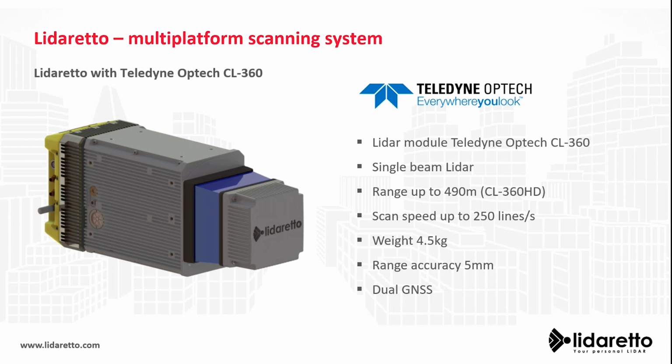And its range is, of course, much bigger than the previous models. It can be for the HD model up to 490 meters. This is a heavier model, but still capable of being mounted on heavy-lifter drones like Air6 from the Air6 Robotics company, but also on a car, and it can be carried also in a backpack setup. So this is our portfolio of the LiDAR we integrate. We have a big choice of LiDAR depending on the requirements of the customer and of course on the budget of the customers.